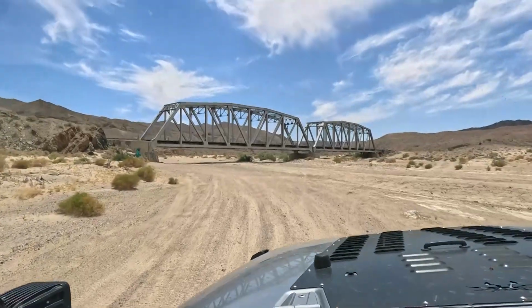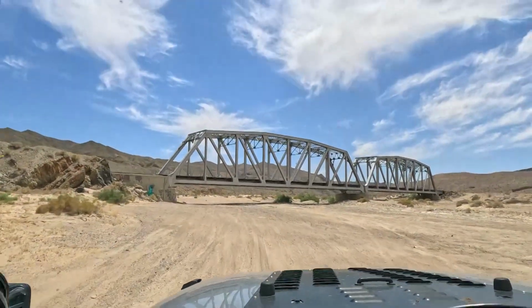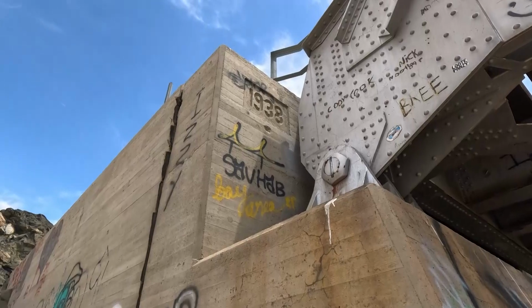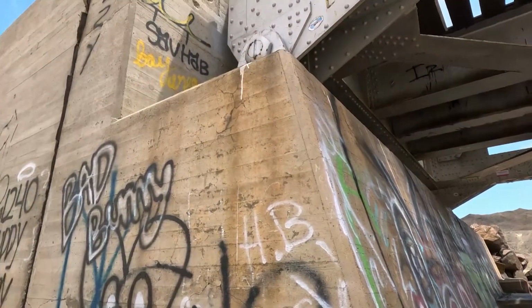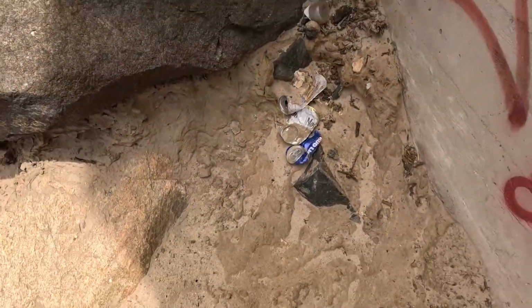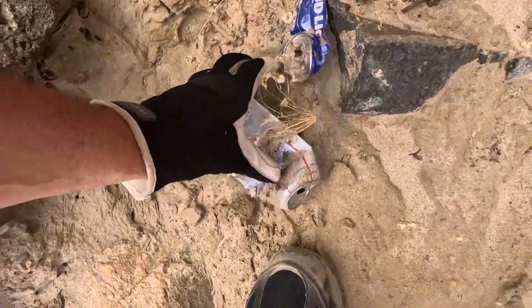We're on the Mojave Road. Stopped at the railroad trestle. 1938 is when they built this concrete. Anyways, you can see that somebody decided that it's a dump too, so we'll collect this stuff and get it in the trash.